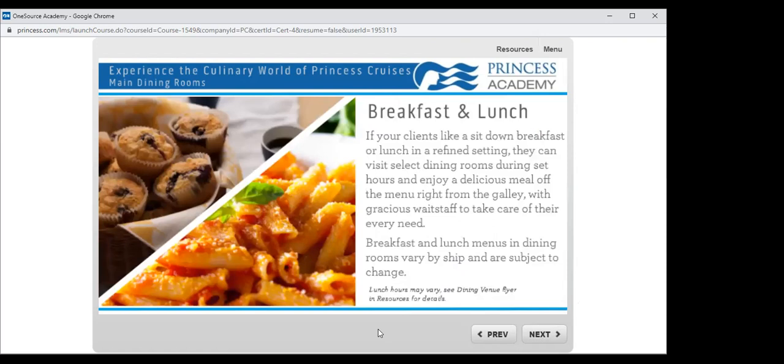Breakfast and lunch. Clients like to sit down for breakfast or lunch in a refined setting. They can visit select dining rooms during set hours and enjoy a delicious meal off the menu right from the galley, with gracious wait staff to take care of their every need. Breakfast and lunch menus in dining rooms vary by ship and are subject to change. Lunch hours may vary, so see the dining venue flyer in the resources area.